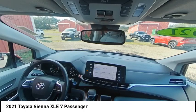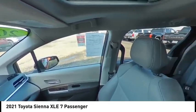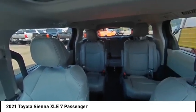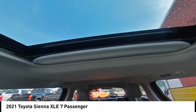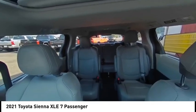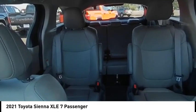This vehicle has less than 55,000 miles. Here are some of this vehicle's great options: tire pressure monitor, blind spot monitor, heated mirrors, all-wheel drive, aluminum wheels, rear spoiler, power lift gate, brake assist, traction control, stability control.